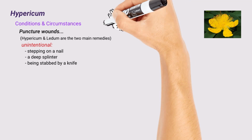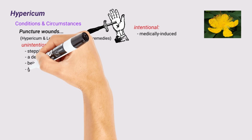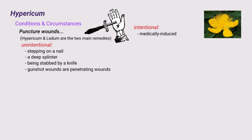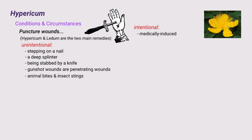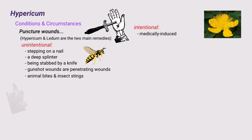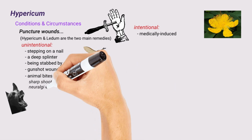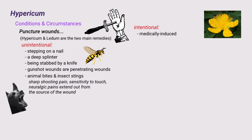We think of hypericum especially when these wounds occur to the hands or feet. Even gunshot wounds can be considered as a type of penetrating puncture wound. Likewise, animal bites and insect stings can be thought of as puncture wounds. When any of the aforementioned penetrating wounds result in sharp shooting pains, great sensitivity to touch, or neuralgic pains that extend out from the source of the wound, the remedy of choice is hypericum.